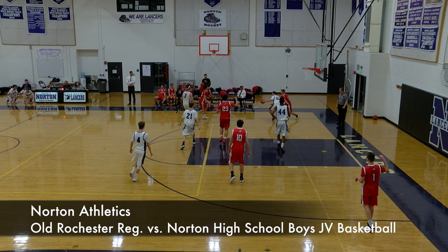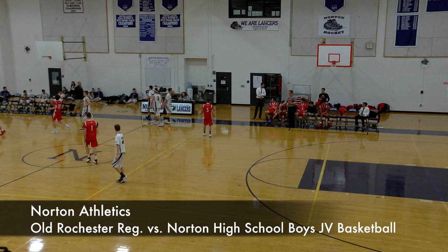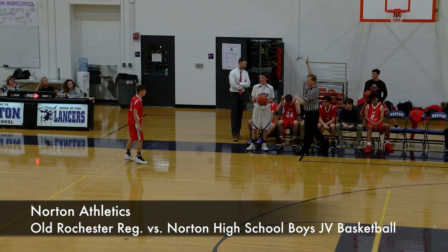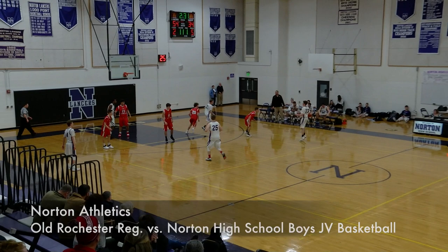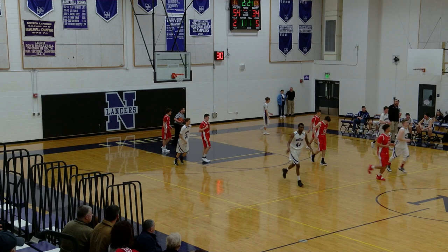Rochester struggles, and the ball bounces out of bounds. Norton will take it in as a couple subs come in. Brian Miller inbounds as he comes in off the bench. Travel call, turnover.